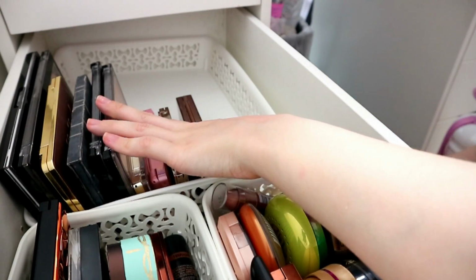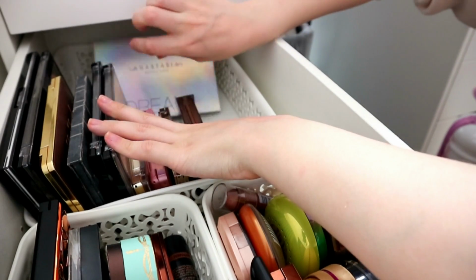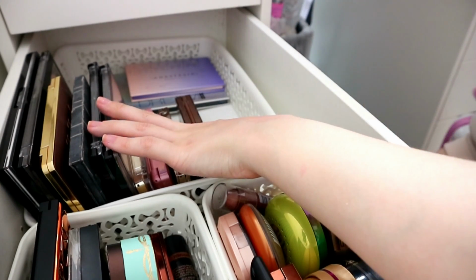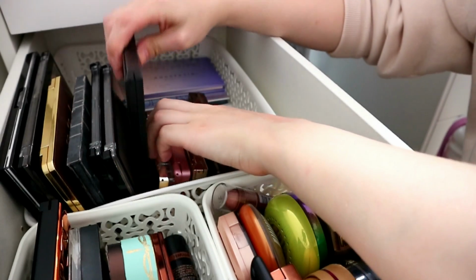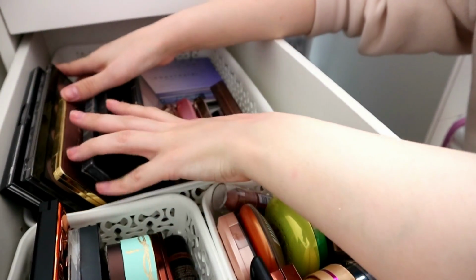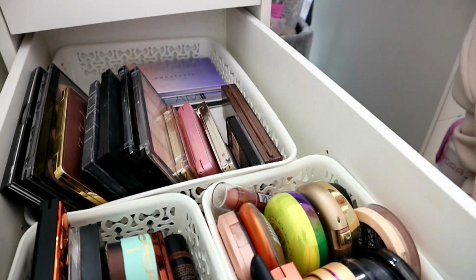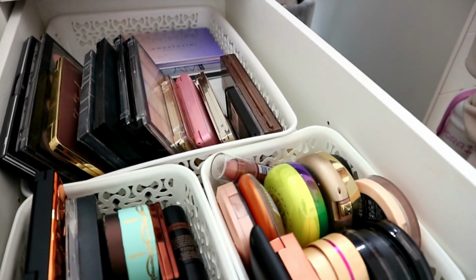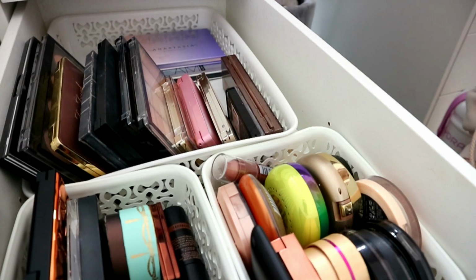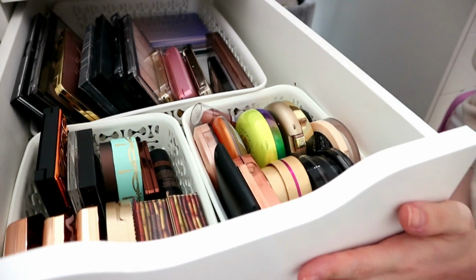Because I do have quite a lot of room, I'm going to put my ABH at the back here. My 2 ABH highlight palettes I'm keeping, and I'm going to keep my Morphe just until I buy the new one, and then I'll declutter that to someone else that will use it, because they all fit in there real nice. And that is now all of my bronzers and contours and my only 2 highlight palettes condensed into one drawer, whereas before they were in 2 drawers. So I'm actually tempted to keep more because I've got so much space, but that is really good.